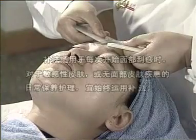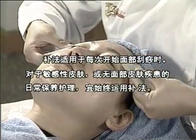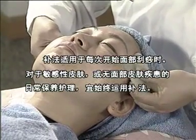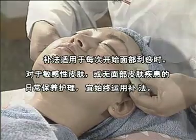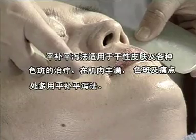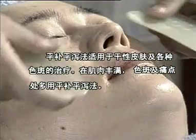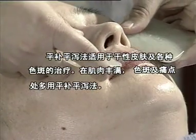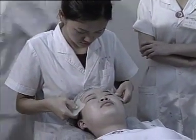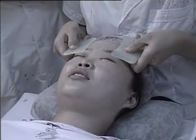Scrapping methods. At the beginning of each facial scrapping, reinforcement manipulation is suitable. For sensitive skin or daily face care without skin disorders, reinforcement manipulation should be used in the whole process. The even reinforcement and even reduction manipulation method is suitable for the treatment of dry skin and skin with various pigmented spots. In plump muscles, areas with pigmented spots and pain spots, usually apply the even reinforcement and even reduction manipulation method.